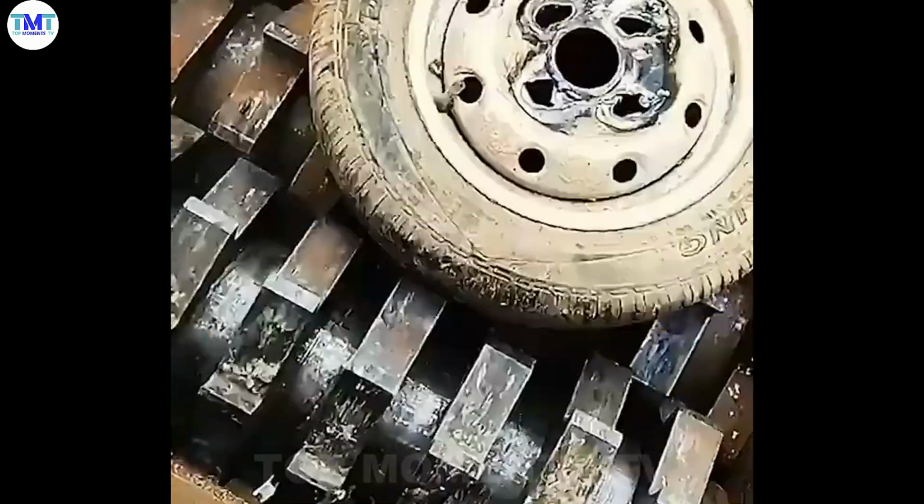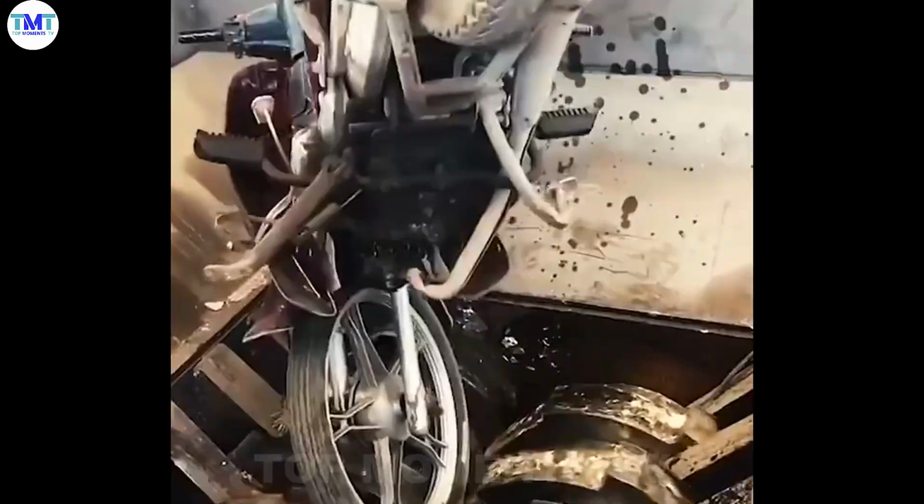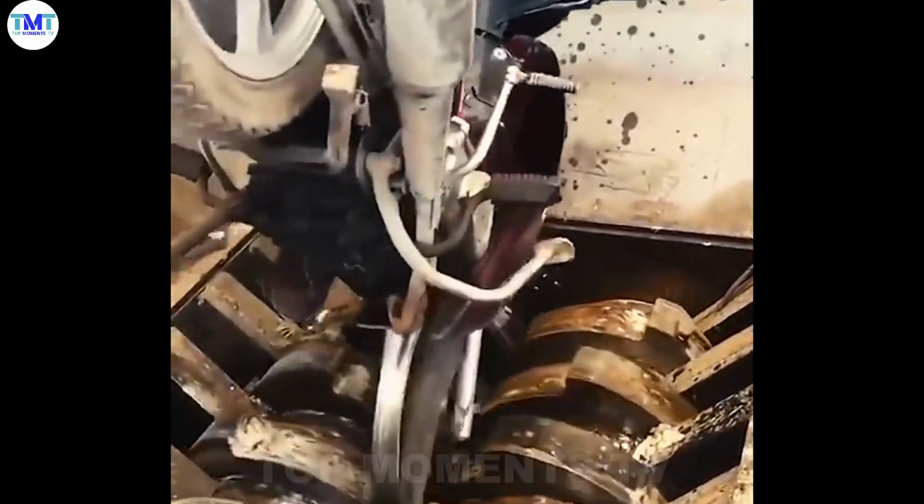Are you ready for absolute destruction? This giant metal shredder is afraid of nothing. From heavy engines, sturdy I-beams, to even rusty old cars, it can shred everything into tiny metal scraps in seconds.